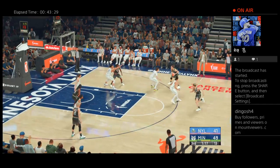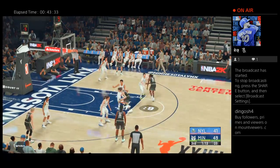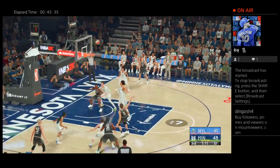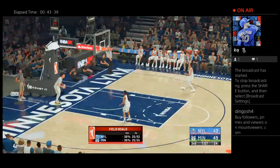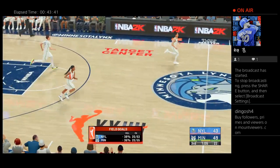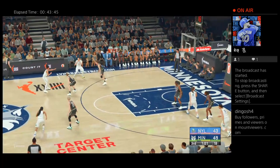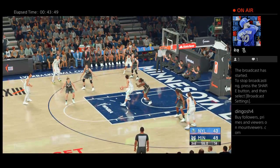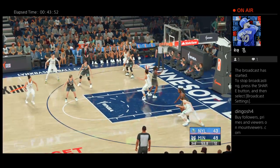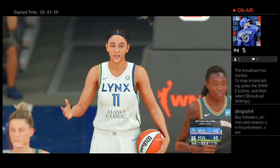Pass to Allen. Shoots over Achanwa. Sinks the 15-footer. Now Dangerfield. Here's Powers to the paint. Here's Achanwa. And it's going to be a 3-second call. 3-second violation. Liberty ball.